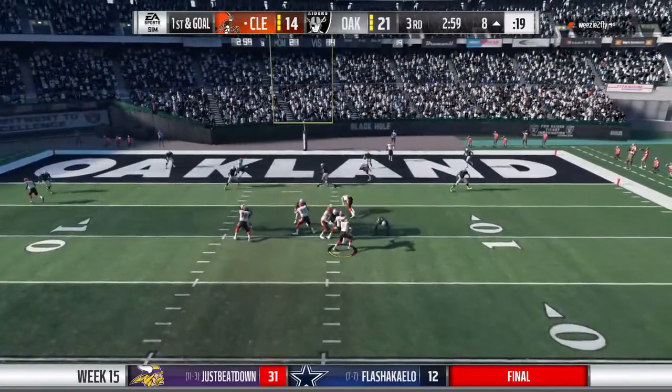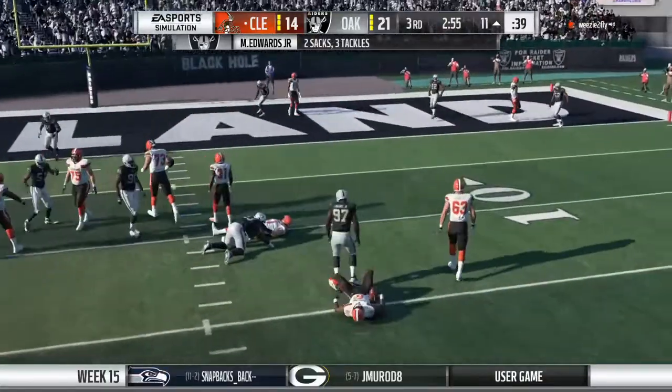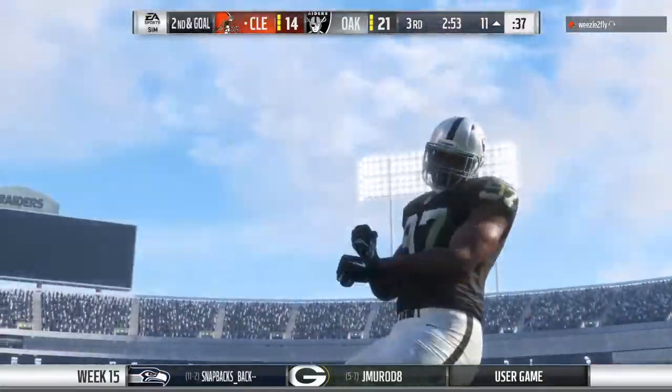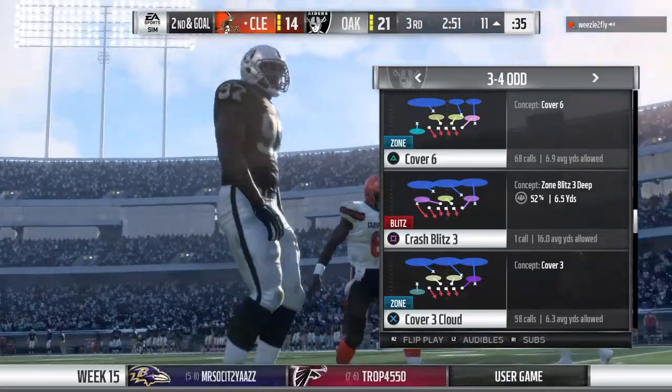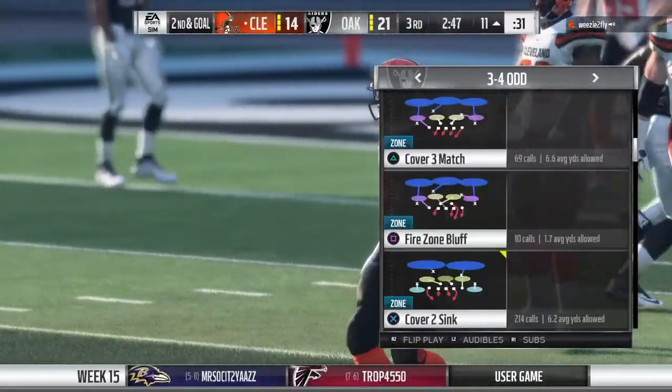Back to throw again. And no escaping this time as he'll go down. They got him for a sack. Mario Edwards in there to sack him, and that is 10 for him now on the year.